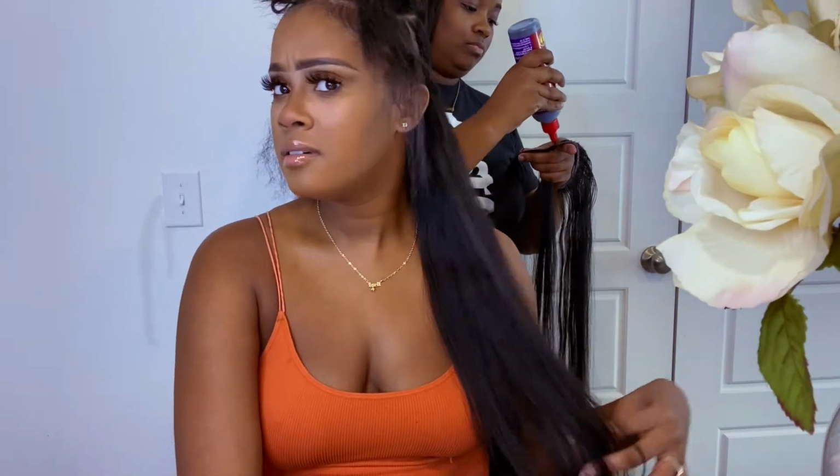I guess you could sew the hair on as well with the cap. Yeah, that's how I do my sewing here. I can really just take it out really easily. And I have 2 caps to really protect my hair. So I have 2 caps on. The glue doesn't get to my hair at all, which is really good.